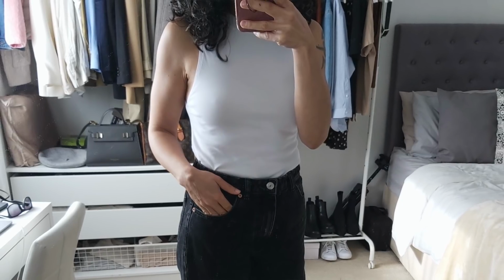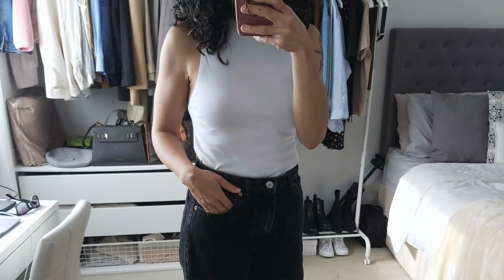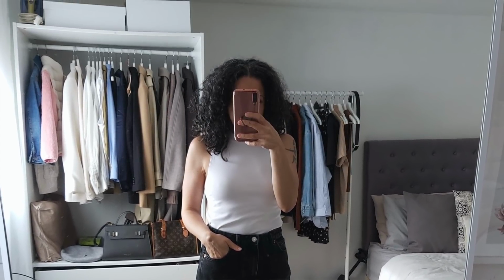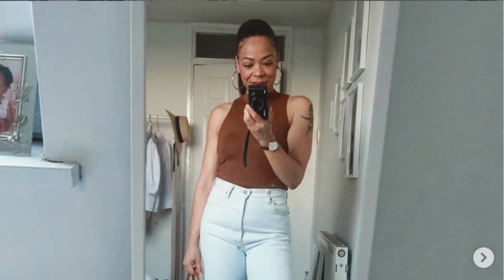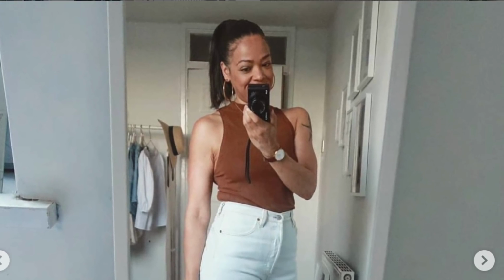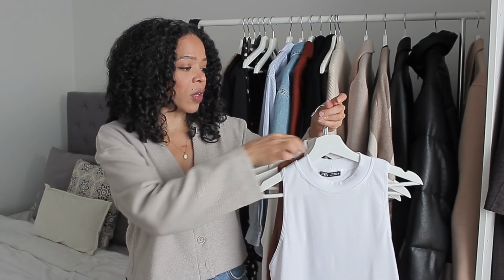Why? Because they are made of 100% cotton, so they are breathable. They're not too tight on the body. They have quite a bit of stretch in them and they're perfect as layering pieces. For example, underneath this cardigan that I'm wearing, I would definitely wear both of these shades.